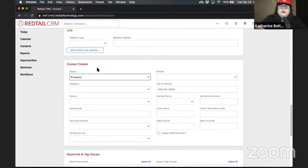So I'm going to click prospect here. And again, I'm not even going to touch anything else. I'm going to just add those three things in there.